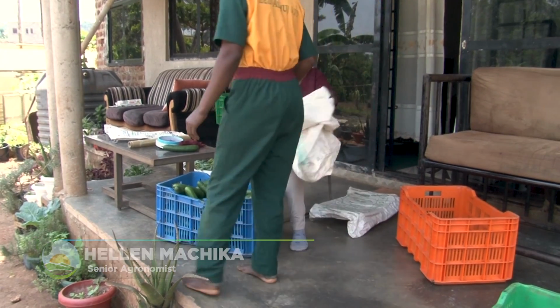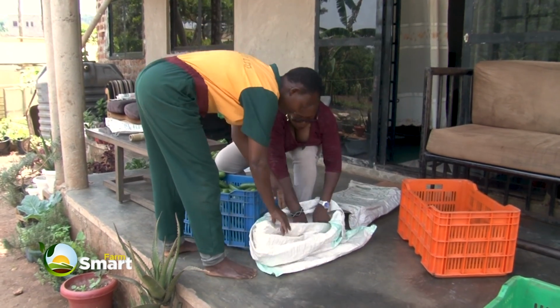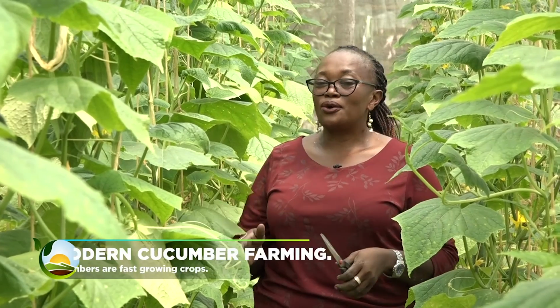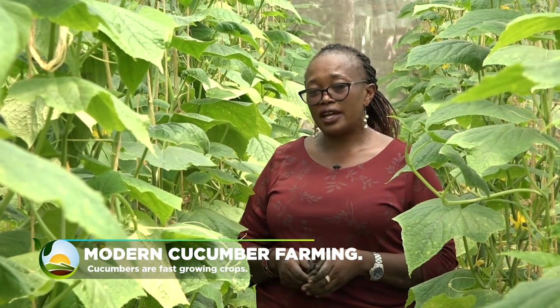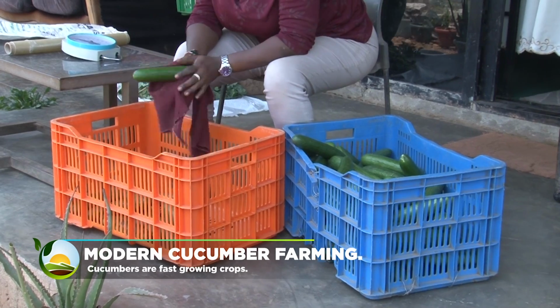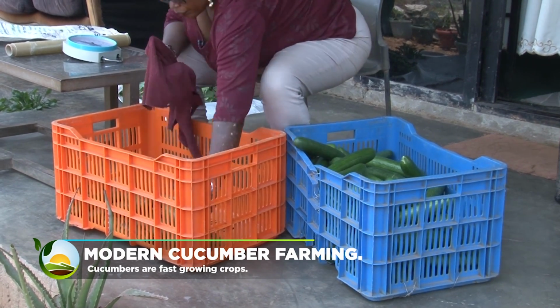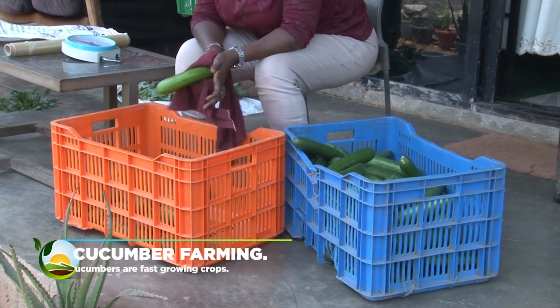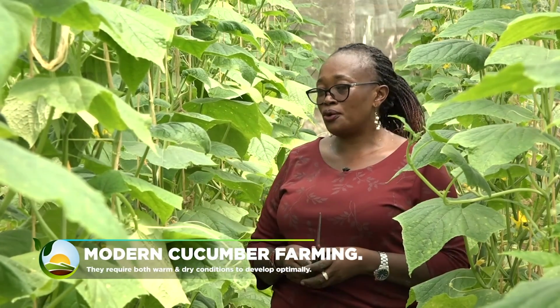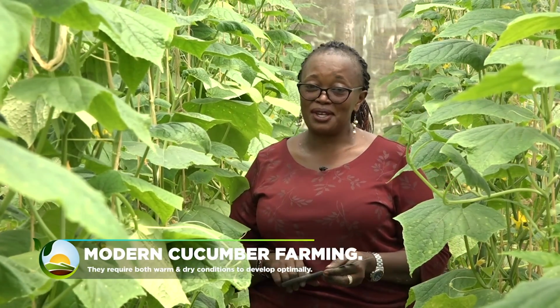As I told you, the market for cucumber here is not very big, and then cucumber is perishable. So most times, if the buyers want to give you a price which is not what you want, you almost have nothing to do. You either sell it or you lose. So we want to find an alternative market. If we can export it, it would be good. Because already I have a vendor, one of the people I supply to in Nakasero, she takes it abroad. So if she can do it, so can we.